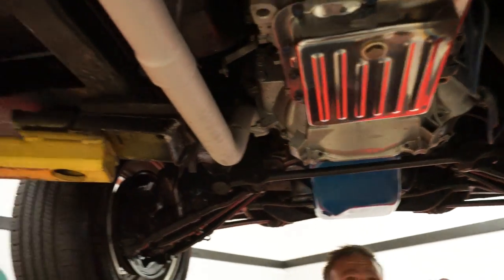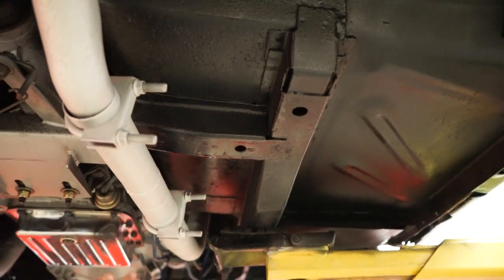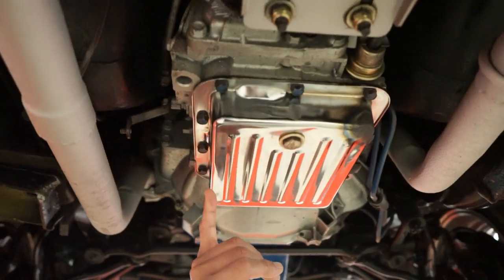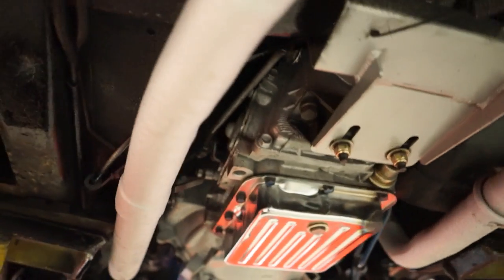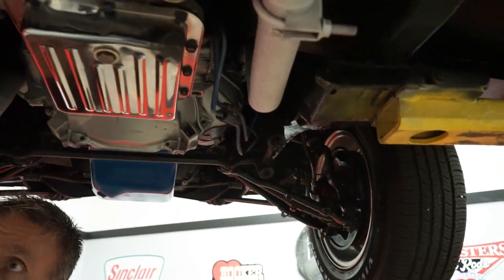Moving our way back, frame rails look to be in good condition. Little tiny tranny pan on this car, but everything looks to be dry at this time. Your problematic areas on the transmission are the transmission pan, which is dry at this time, your speedo cable, and your tail shaft seal. Everything looks to be good. Like I showed you earlier in the showroom, that extensive list of parts, there's a lot of new parts on this car.